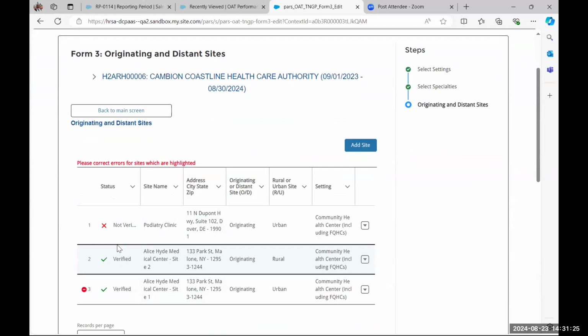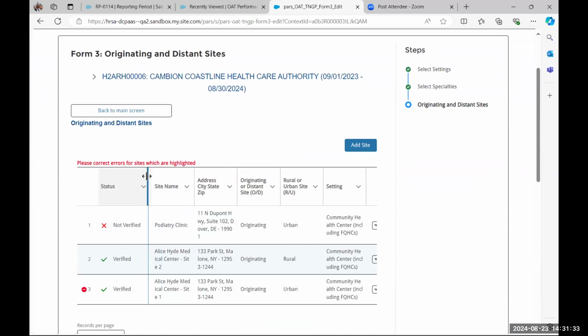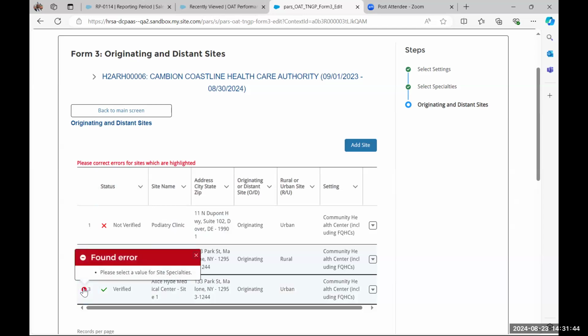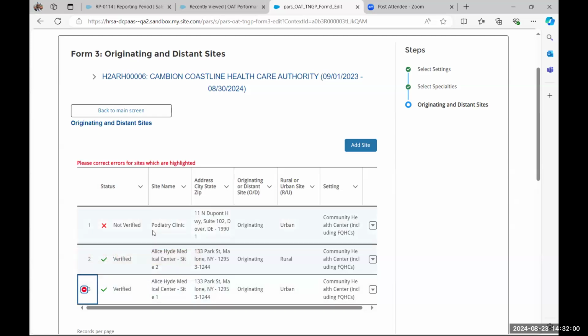They're in a table. You'll see that some of them are verified in the status. Some of them are not verified. And one of them has this little red circle next to it. This red circle indicates that there's an error. If you click on the circle, you're going to get information about what the error is and what you need to do to fix it. In this case, we need to select the value for the site specialties for this particular site. We're going to come to that in a minute, but I also want to address this not verified issue.